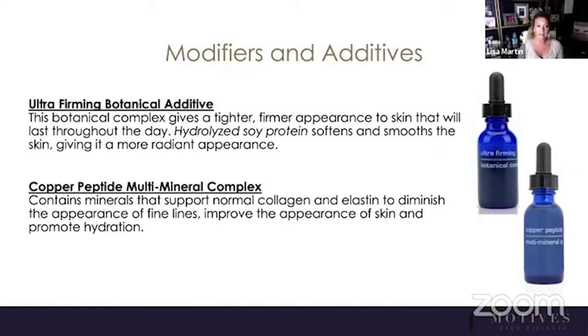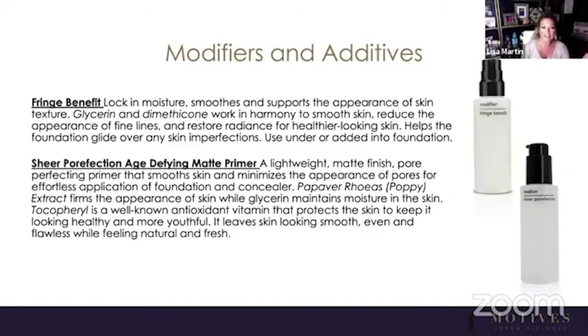If they want anti-aging, we have a firming botanical, which is actually a soy protein, but it gives you a flash firming effect. And then we have this copper peptide multi-mineral complex that helps support collagen and elastin. I mean, yes, please, maybe both, right? You can add primer into your liquid foundation.